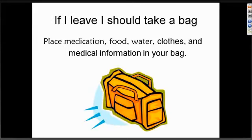One thing I do tell people, though, if you use a power chair and you have access to a manual chair, it's often better just to take the manual chair because it's just easier to transport and use, and you don't have to worry about a backup battery. If you leave, take a little bag that you've already pre-packed and kept in a safe place, right? With your medicine, your food, a little bit of water, your clothes, and your medical information in your bag.